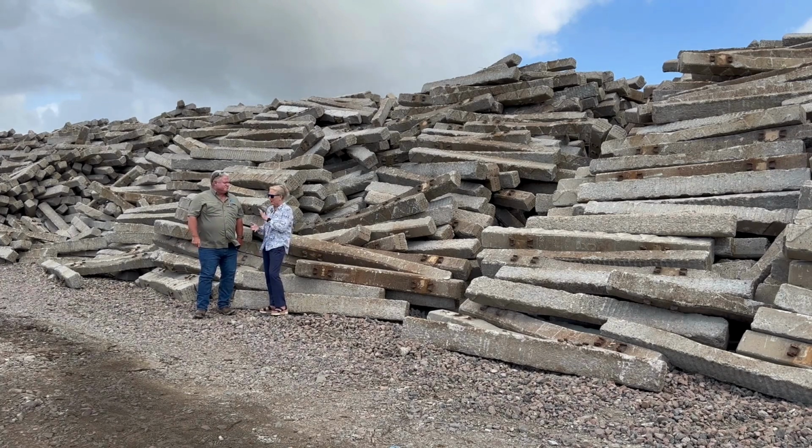All right, cool. Well, thanks so much. Let's go look at those ships that we're going to be sinking. We're going to go look at some. We're going to go look at a shrimp boat that's ready to go down as soon as we can get a permit to deploy it. All right, let's go take a look.